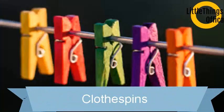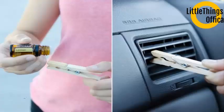Number eight, clothespins. If you put a drop of aroma oil on the clothespins and put them on the air vent, the car will carry your favorite smell.